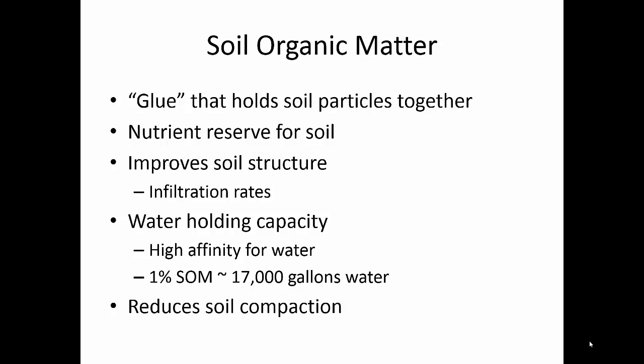It's a nutrient reserve for one, but we kind of think of that as the glue that helps hold the soil particles together. It improves the structure, improves infiltration rates, so you can get the water off the surface into the ground. I've seen a bunch of different numbers for this. I don't know if there is an absolutely correct number, but about 1% of organic matter will hold somewhere around 17 to 20,000 gallons of water. So, approaching an acre inch of water with an increase of 1% of organic matter. So that's a good thing.